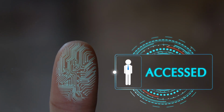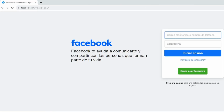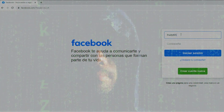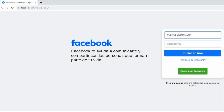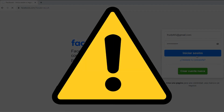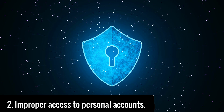This tactic comes to fruition when hackers create a fake web page that is identical to an authentic website. When users use a search engine, they may land on this fake page believing it to be the genuine site they were looking for. By displaying a fictitious replica of the login screen, scammers can easily collect multiple usernames and passwords. 2. Improper access to personal accounts.